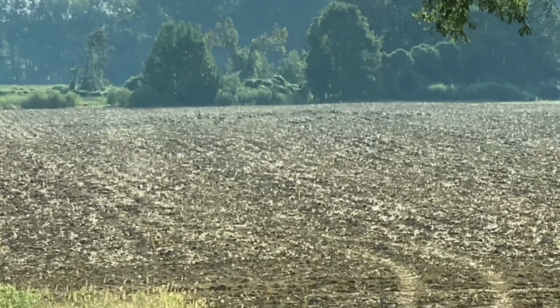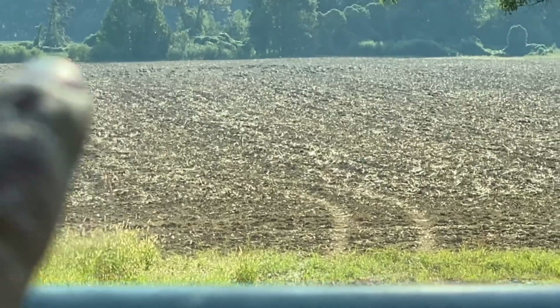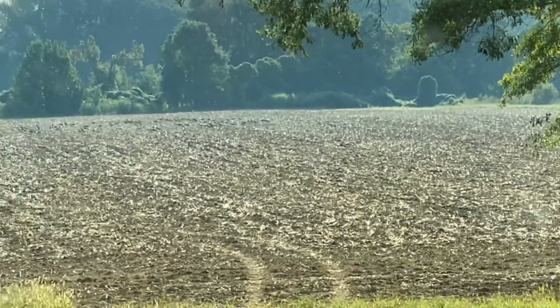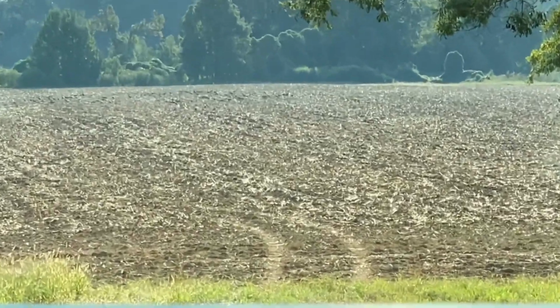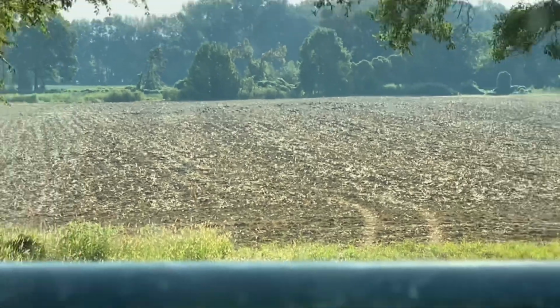Early morning, that right there, that big tree is going to cast a shadow almost out to the point. They're down in that little hook. Pretty darn killable. Might have to make a video of that.